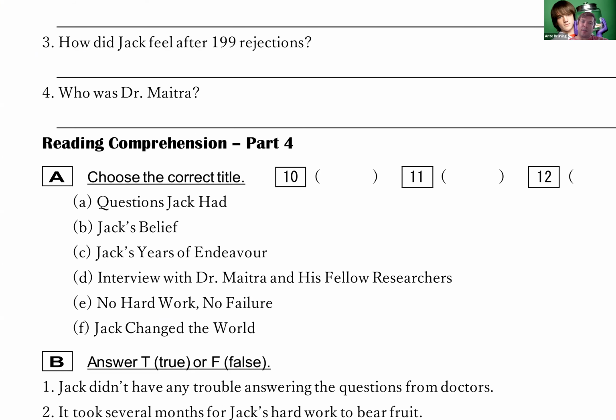And the last question in part E, E4, who was Dr. Maitra? Okay, and the answer is, Dr. Maitra is a professor at Johns Hopkins University who specialized in pancreatic cancer. If you say something like that, the important points are that he's a professor at Johns Hopkins University, and also that he specialized in pancreatic cancer. So he wasn't an English professor, he was a pancreatic cancer professor. So those are the 2 important parts of information to include in your answer.